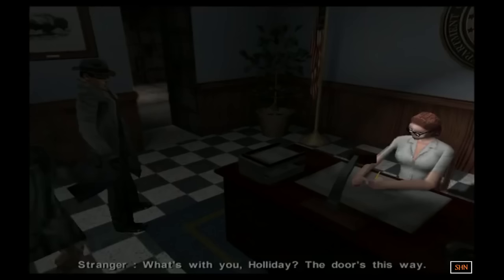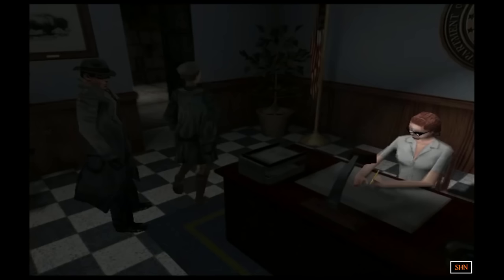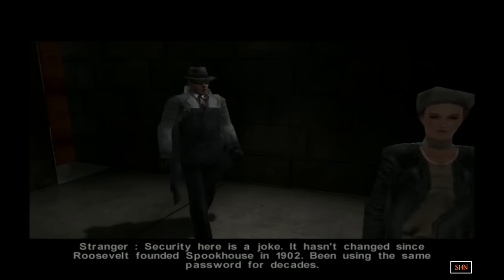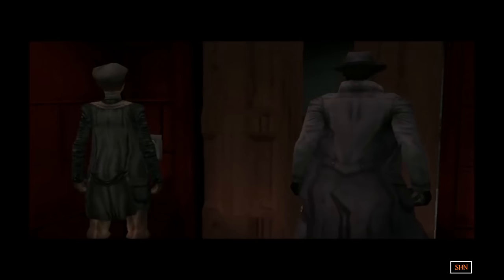What's with you, Holliday? The door's this way. Security here is a joke. Hasn't changed since Roosevelt founded Spookhouse in 1902. Been using the same password for decades. We're becoming predictable. Predictable is dangerous.